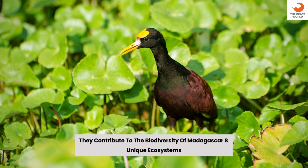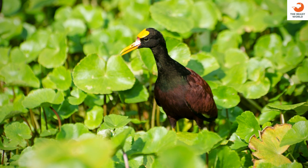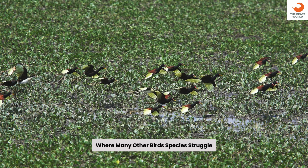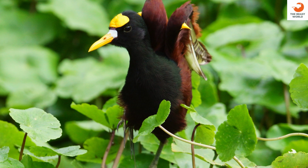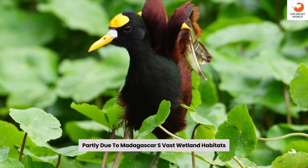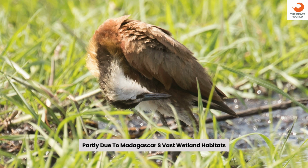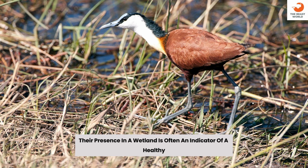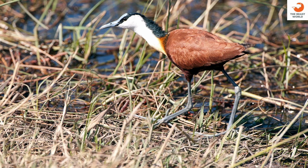They contribute to the biodiversity of Madagascar's unique ecosystems. They have adapted to thrive in wetlands where many other bird species struggle. The bird's population is stable, partly due to Madagascar's vast wetland habitats. Their presence in a wetland is often an indicator of a healthy ecosystem.